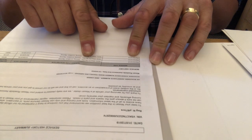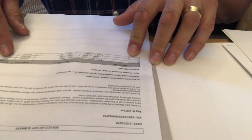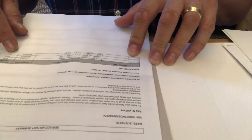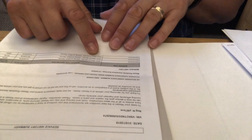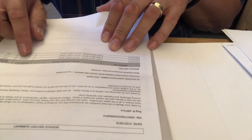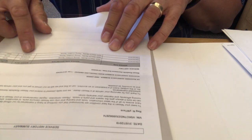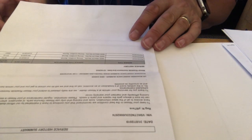This document has listed the services that I've had. So I had a service at 18,000, 37,000 and 55,500. Each is listed as an 18,000 mile or 24 month service. I drive big miles, so 24 months. The gap between the first two is 6 months and this one 7 months. So it's being serviced every 6 to 7 months.